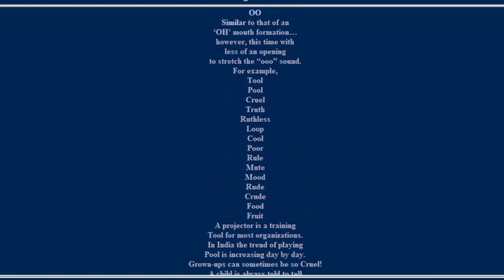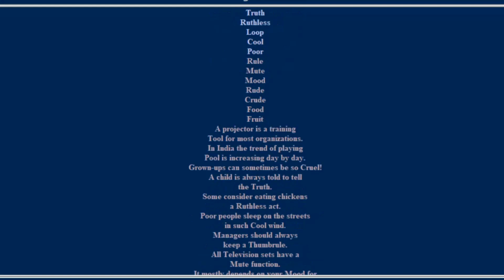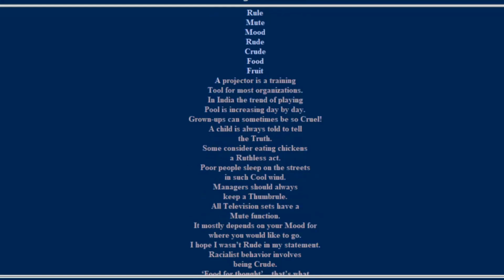O sound, similar to that of an OH sound or OH mouth formation. However, this time with less of an opening to stretch the OO sound. For example, tool, pool, cruel, truth, ruthless, loop, cool, poor, rule, mute, mood, rude, crude, food, fruit.